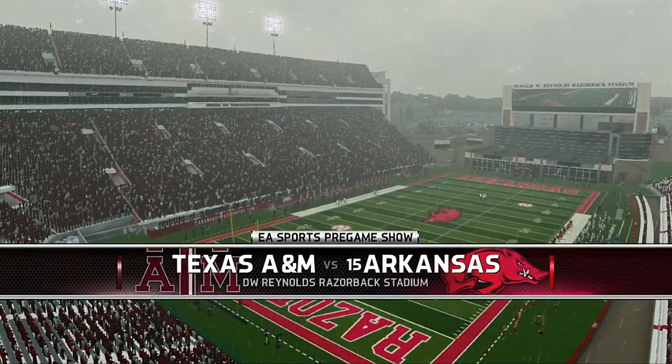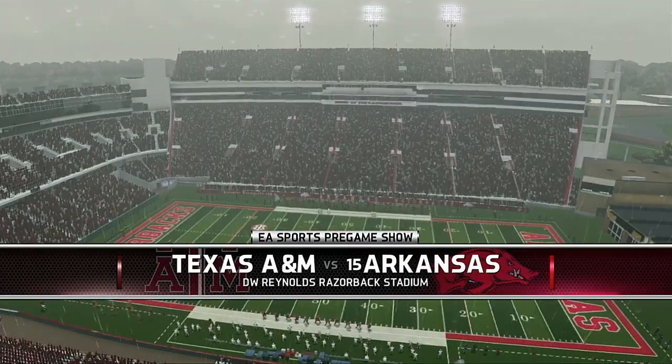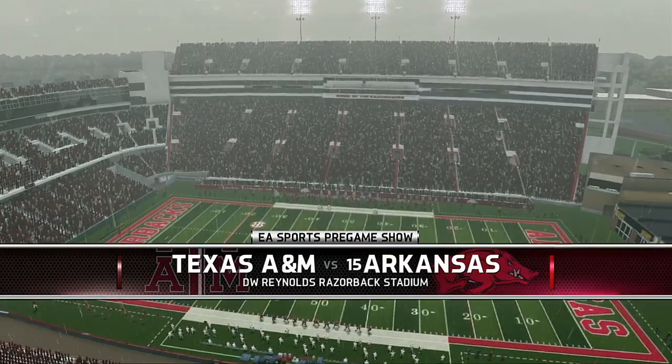Of the Ozarks in Fayetteville, Arkansas. Razorback Stadium would be the setting for our college football matchup.